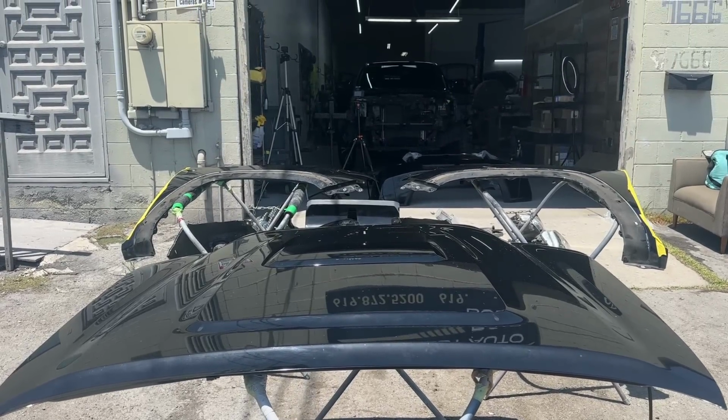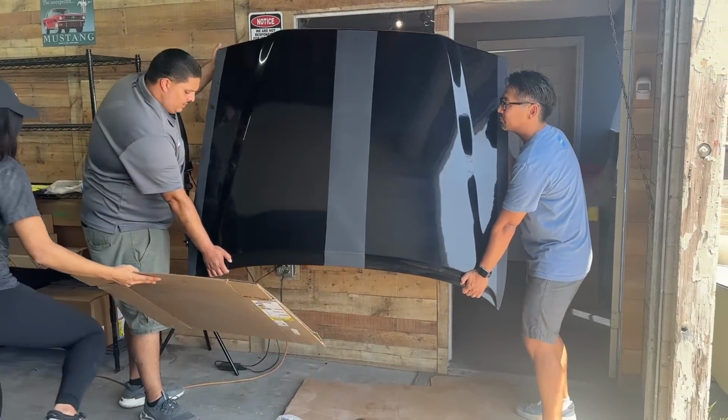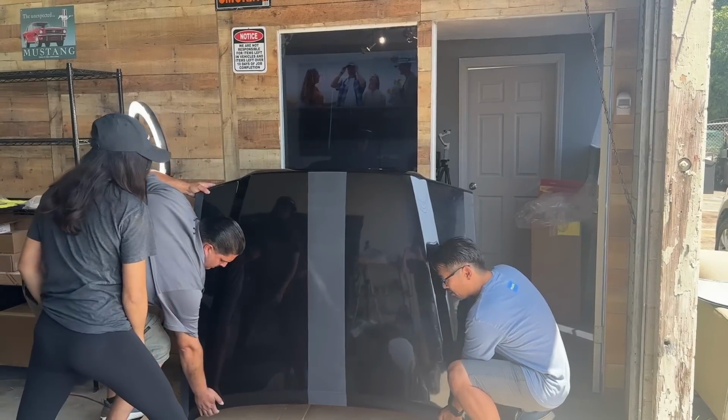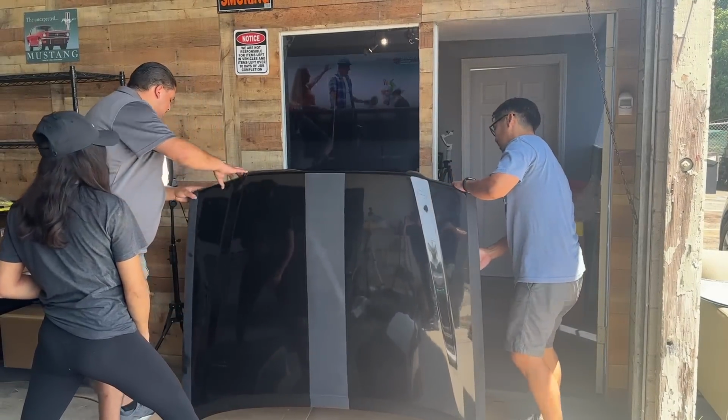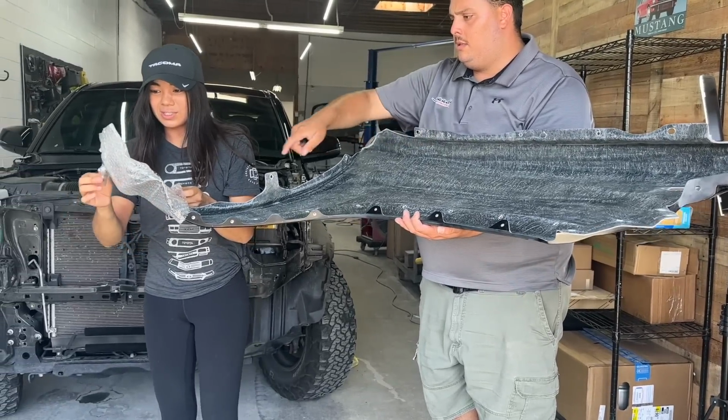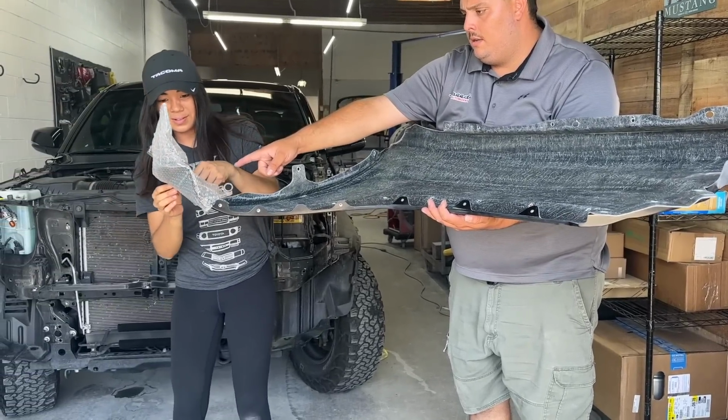Now, moving on to the fun part, the new body kit. Again, these pieces are made out of fiberglass, so we're being so careful here, even when removing the packaging, because I don't want these to crack. I'm just being gentle. Cut this little edge right there.